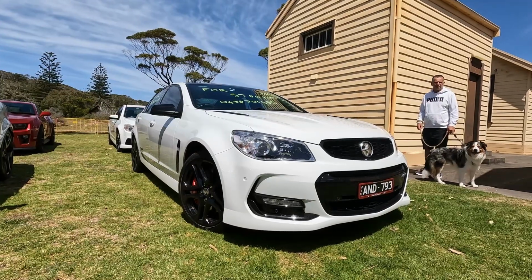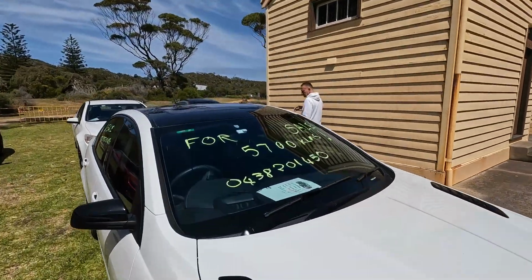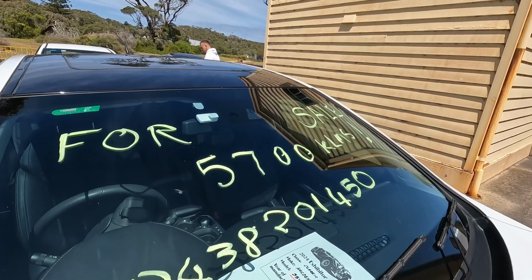I don't film all the Commodores, but this one's a bit unique. You'll see why in a second. Jokingly, that's pretty bloody low for a car like this.